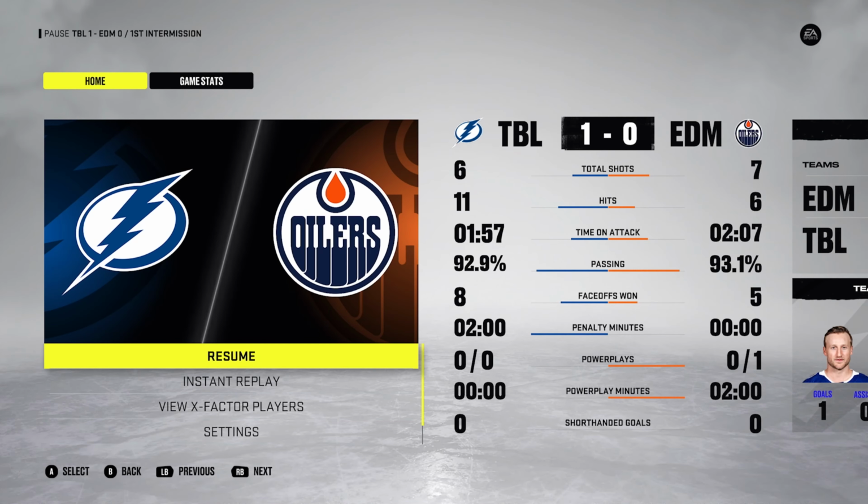Bouchard's got a hold of the puck behind his own cage. Edmonton's playing it through the neutral zone. Deflected away. Nice defensive use of the stick there. Picked up along the boards by Perlini. Tampa Bay's got the puck along the wall. Tosses it on to Bogosian. Down the right side and into the zone.